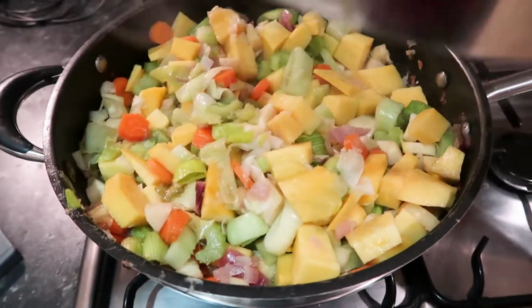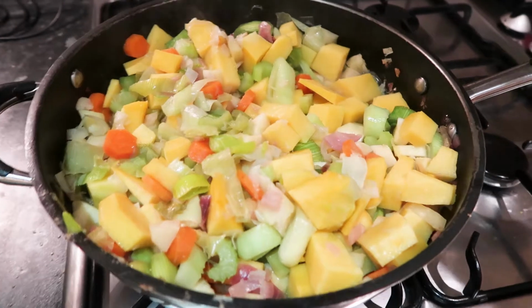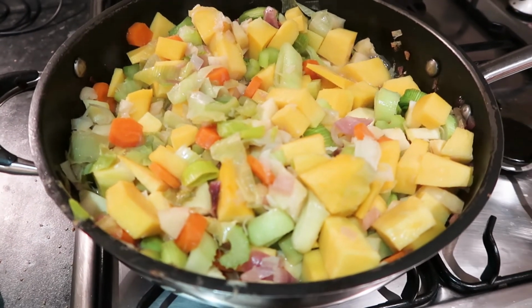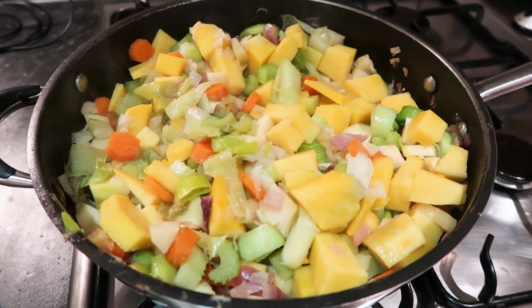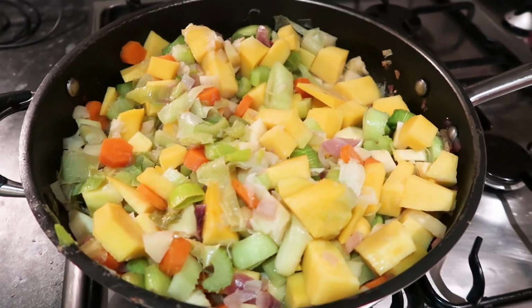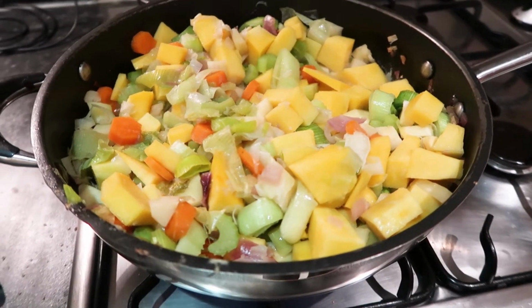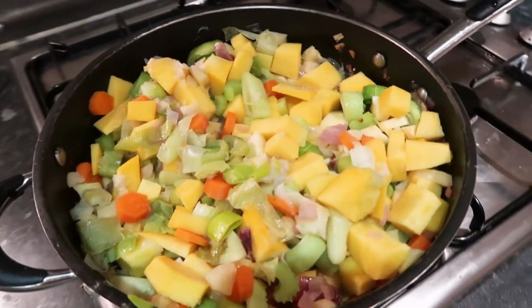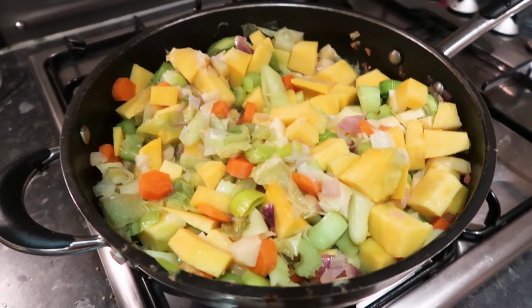Having this cook right now, but I wanted to quickly explain that when I make this recipe I add a few extra ingredients. So the recipe doesn't actually call for celery or red onion or butternut squash, but I love to add it because it just adds a bit more density to the dish, and it's a lovely flavour, and it looks super colourful as well. So I just thought I would let you know that those are additional extras.